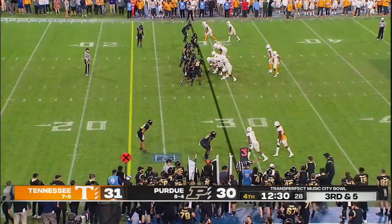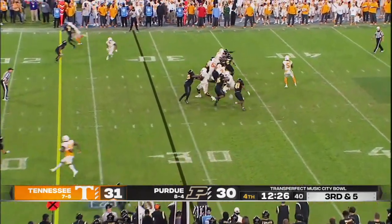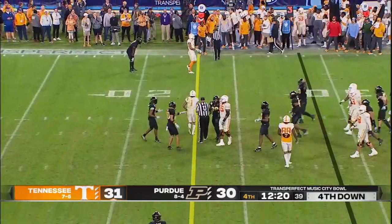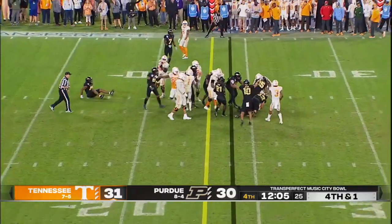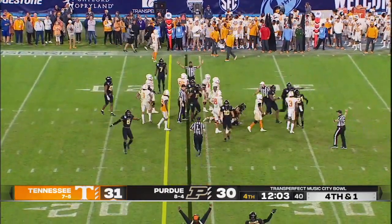Anything that's going to call for east-west change of direction, I would almost remove that right now. Pressure coming again, and complete to Bayless Jones, but he's just short. That'll leave 4th and 1. Field goal would give them a 4-point advantage. Instead, they'll run it, needing one. Hooker, stop short! Huge stop for Purdue, and they get the ball back.